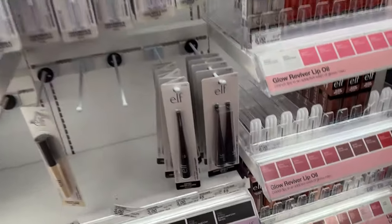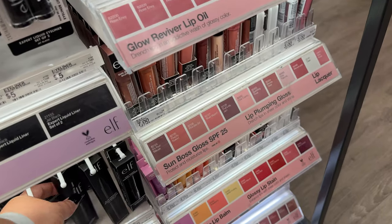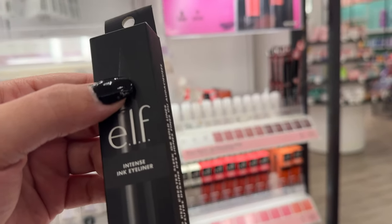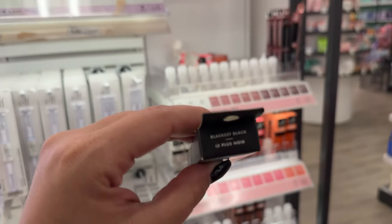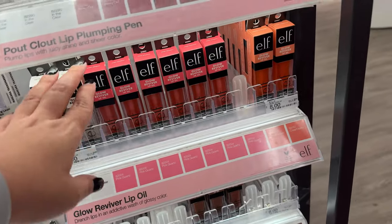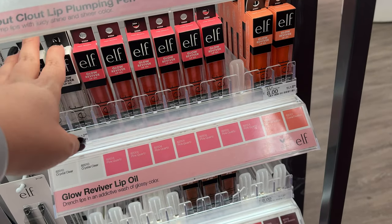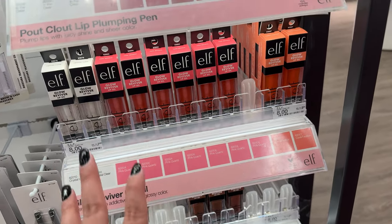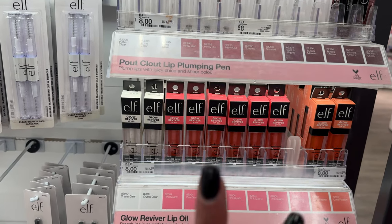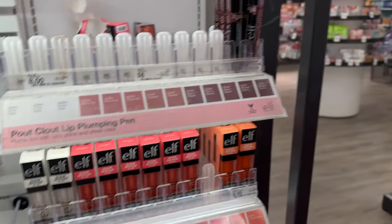I think it's this eyeliner that people love that's super matte. So the Intense Ink eyeliner, Blackest Black. I've also really been wanting to try their Glow Reviver Lip Glow Oil, whatever situation this is. I've really been wanting to try that, but not today since I had to buy two makeup products already.